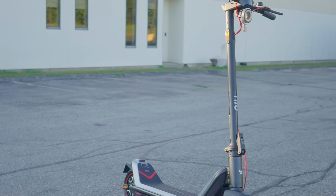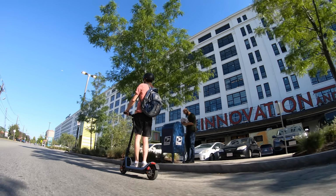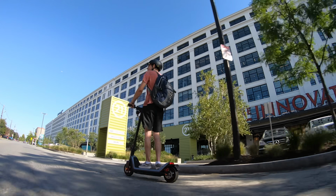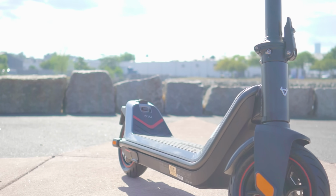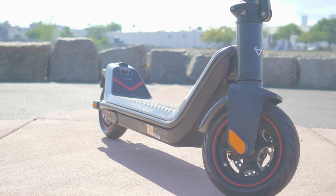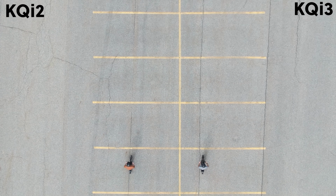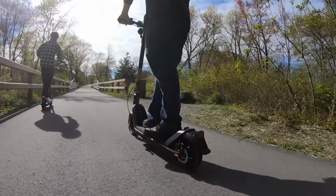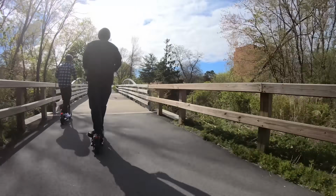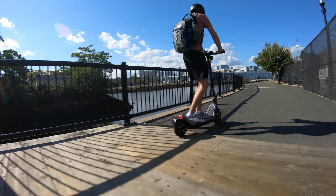Today, we're testing and reviewing the Niu KQi3 Max electric scooter, the top model from Niu's lineup of electric scooters. It has great specs like a top speed of 24 miles per hour and a solid build quality that's designed to be ultra durable. In our other videos, we tested and compared both the Niu KQi2 and KQi3 Pro. And in this video, we'll be putting the KQi3 Max to the test to see how this beast ranks up.